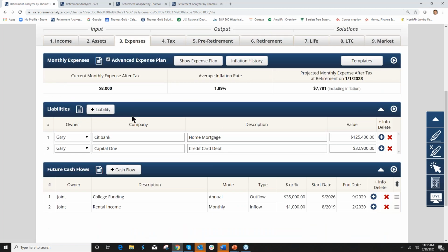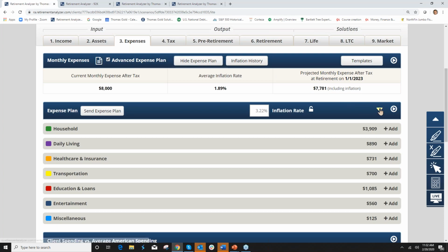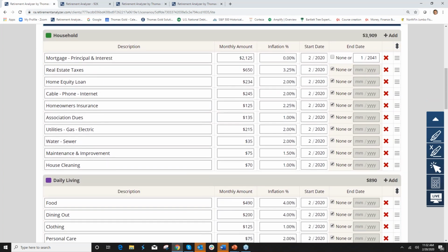Tab 3 is where we start to tackle expenses. If you want to run a clumped number in our software, you can. I wouldn't recommend it, but you can do it. $8,000 a month clumped, you can see right here. But if you want to take the time to at the very least, include the mortgage, you can in our program be able to show the mortgage principal and interest and show that that's not being affected by inflation. You can see the 0% inflation right there, and attaching an end date to it. That's huge for clients. And when you're looking at their retirement funds lasting all the way to age 100, this right here can really, really affect where a red line might potentially hit.